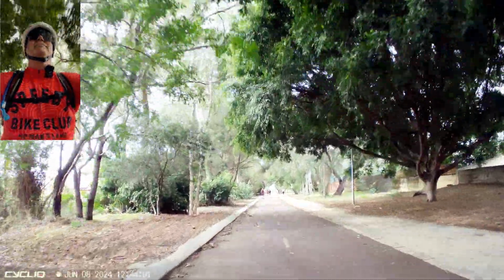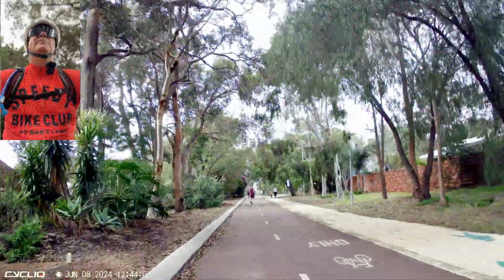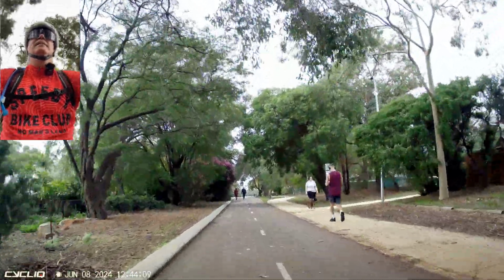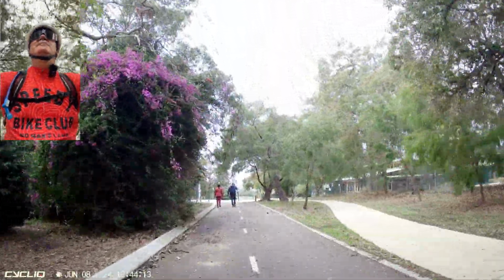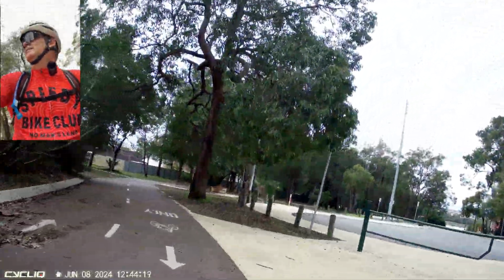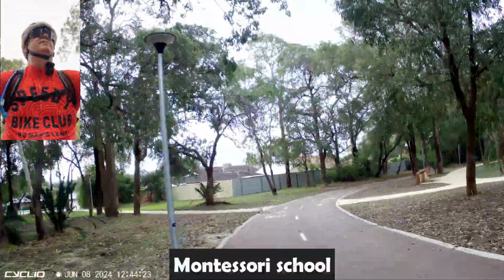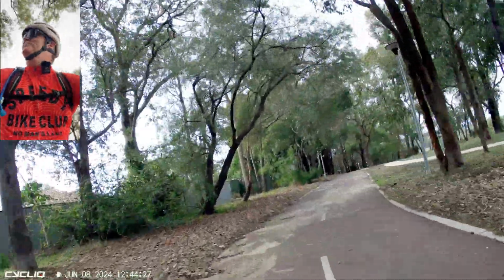Nice little tree-lined avenue through here, the trees growing over the top. It's pretty cool. There's a school there on my right, perhaps. It very much looks like a school, although I'm now too far away from it to be able to read what's going on over there.